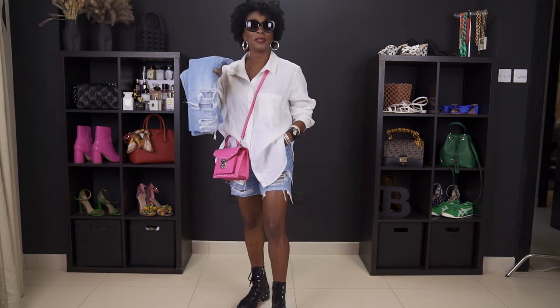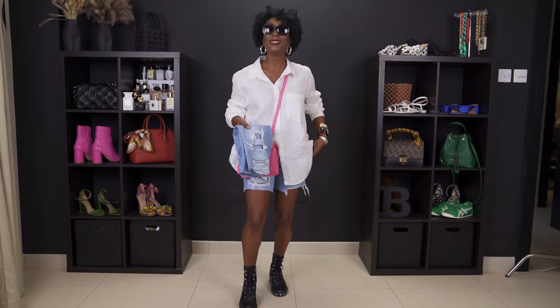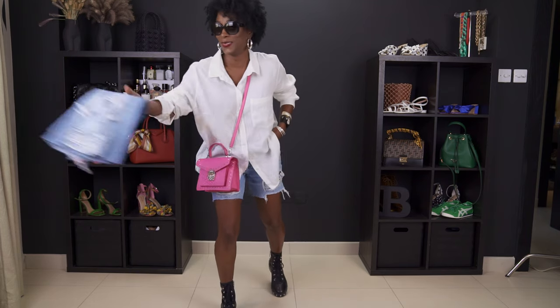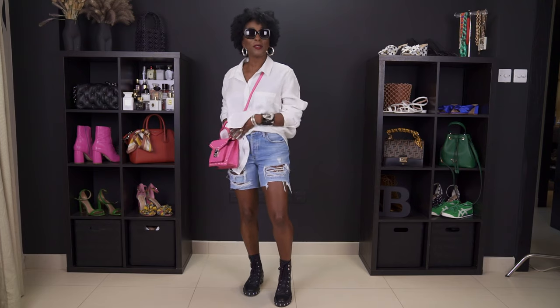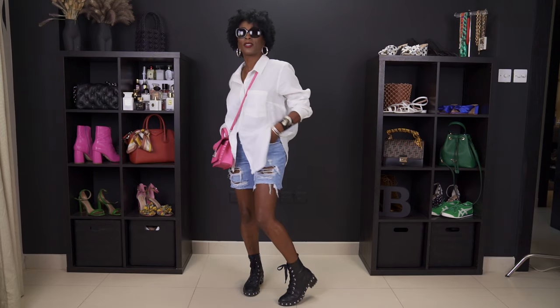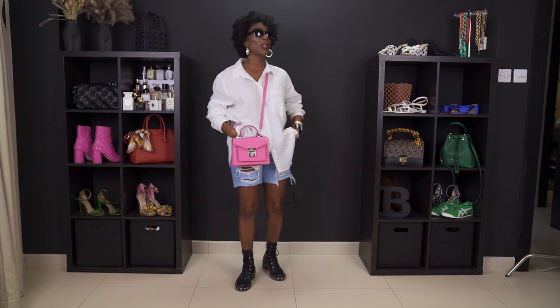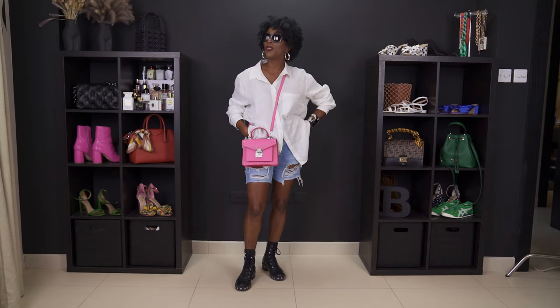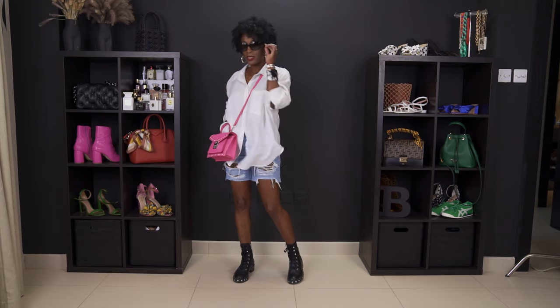I cut these yesterday for this video. But they cute, right? Because they had all the holes in them, I just cut them. Just took the scissors and cut them. But it works. It works with the boots. It works with the purse. This is a very, very comfy look. Don't forget your pop of color. And your shades, okay?